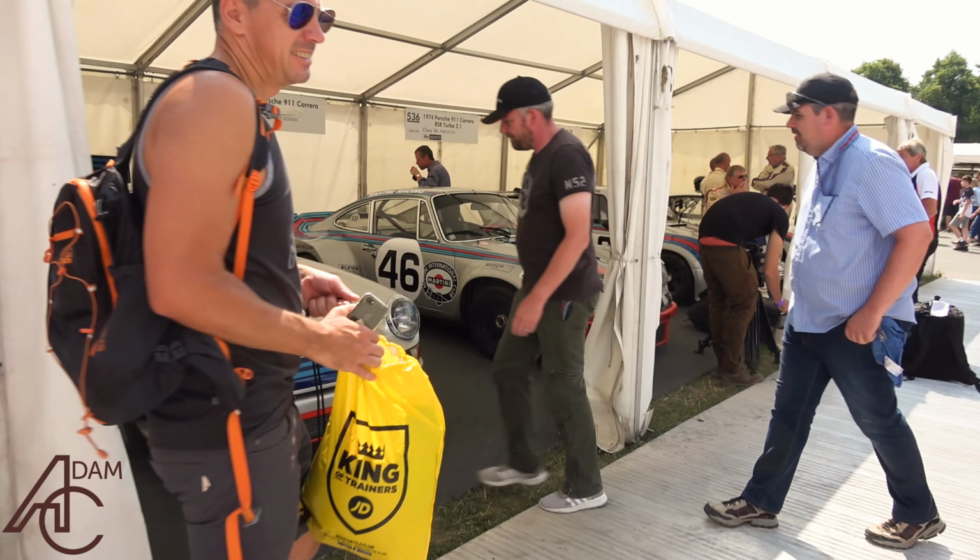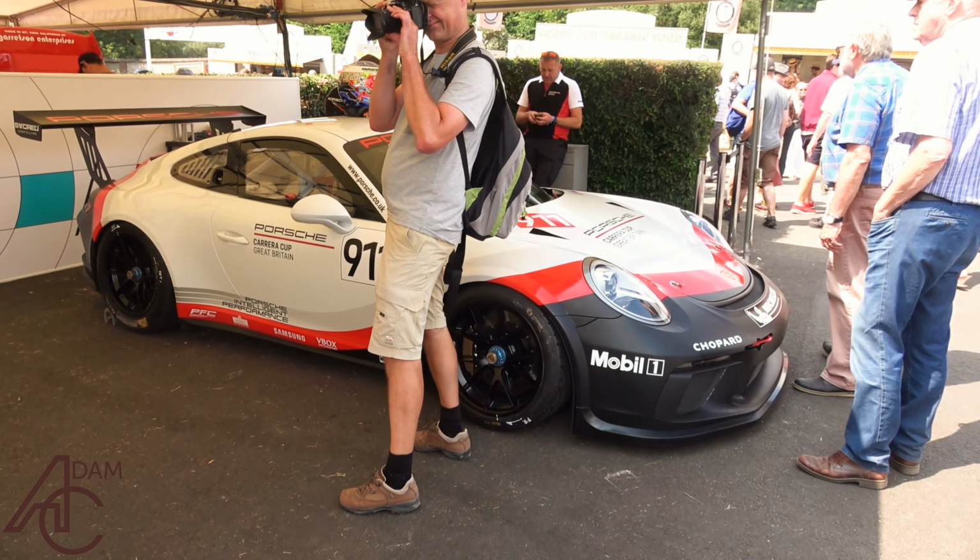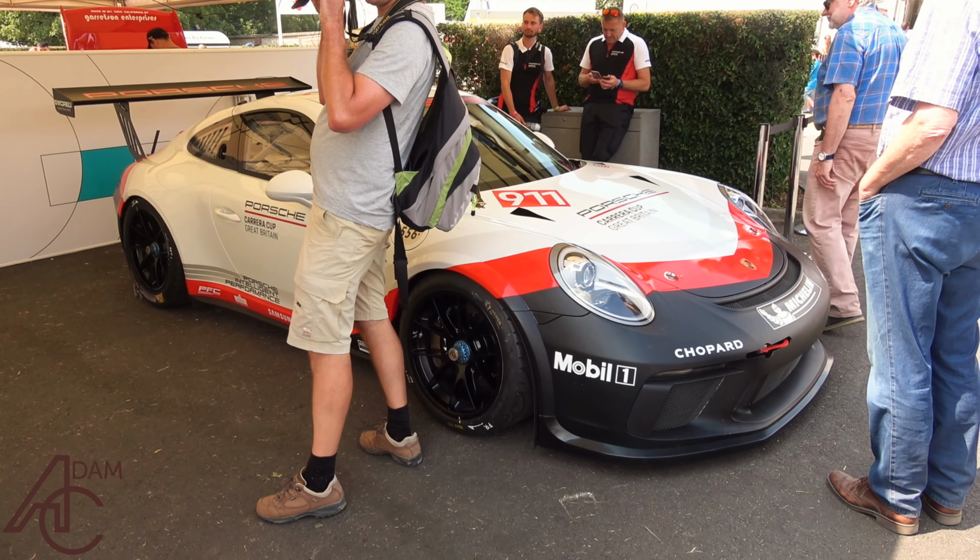So this is the classic Le Mans car. You can see the nose is slightly altered from the flatter nose of the Evo, but I just absolutely adore these cars. We've got an LMP2000, we've got a 911 996 GT3 RS Le Mans car, and we've got the classic famous RS Spider in yellow DHL livery. As well as that, we've got a more modern GT3 Cup, which ran in Le Mans this year as well.